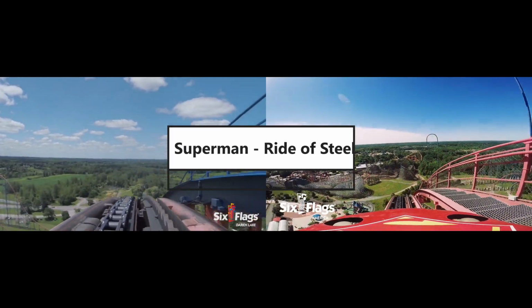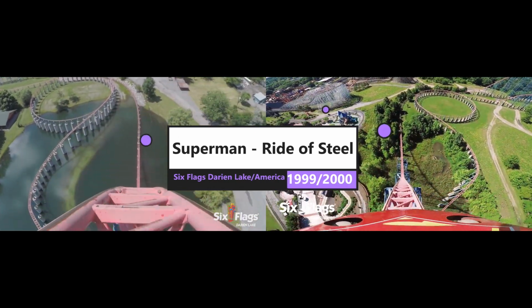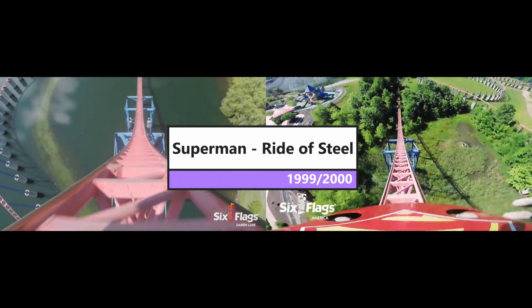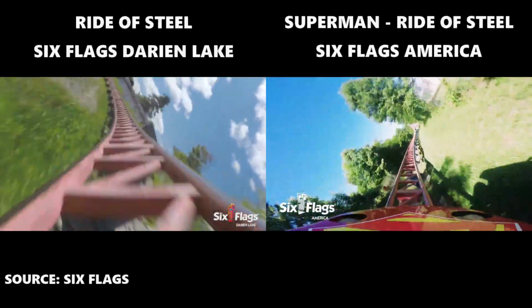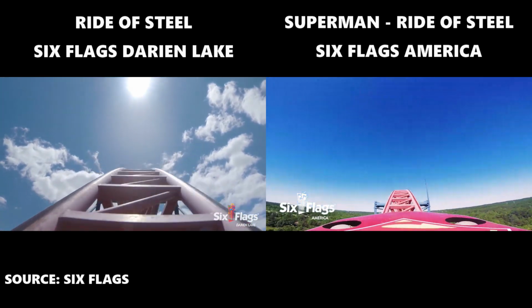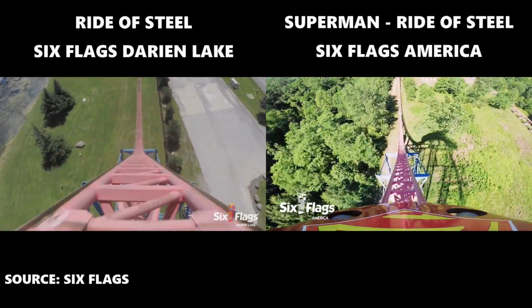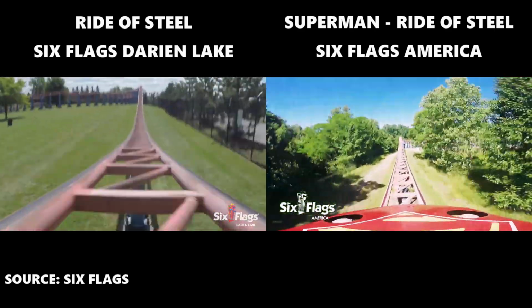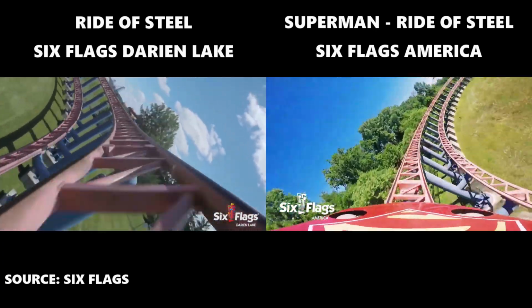Ride of Steel and Superman Ride of Steel, Six Flags America and Six Flags Darien Lake, both opened between 1999 and 2000. When your new roller coaster opens around the same time as the Millennium Force and Superman the Ride at Six Flags New England, it's no surprise that your roller coaster would get overlooked. Intamin tried something a little different with their Ride of Steel clones. They focus more on speed than airtime.